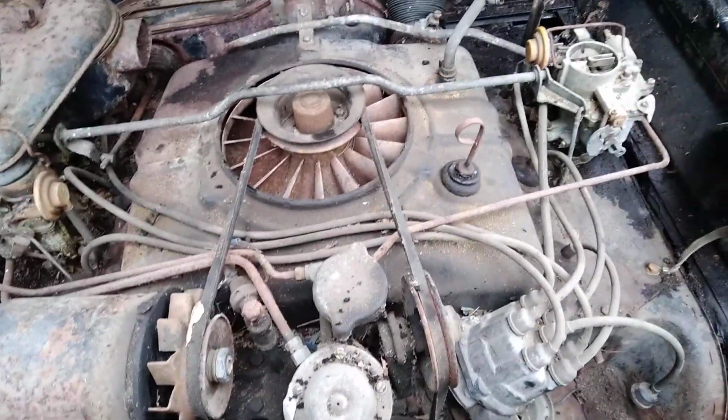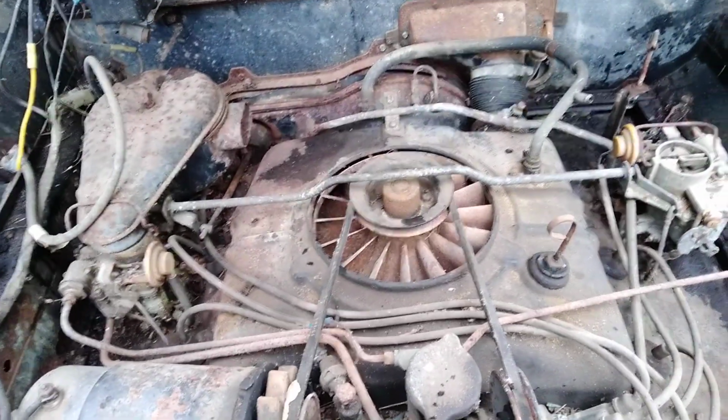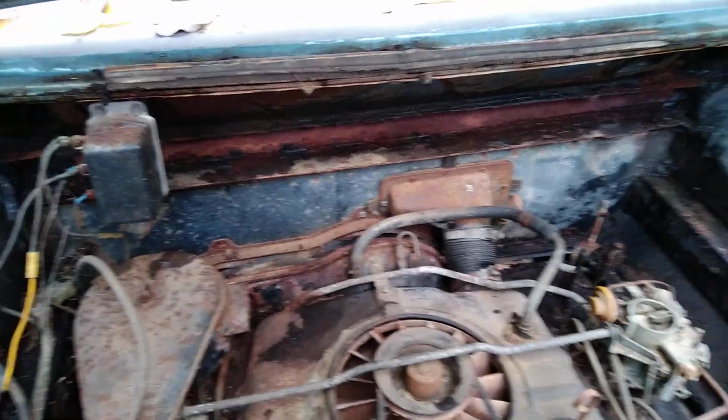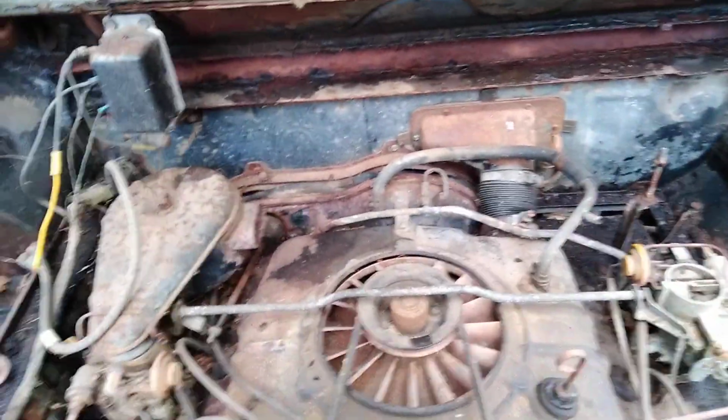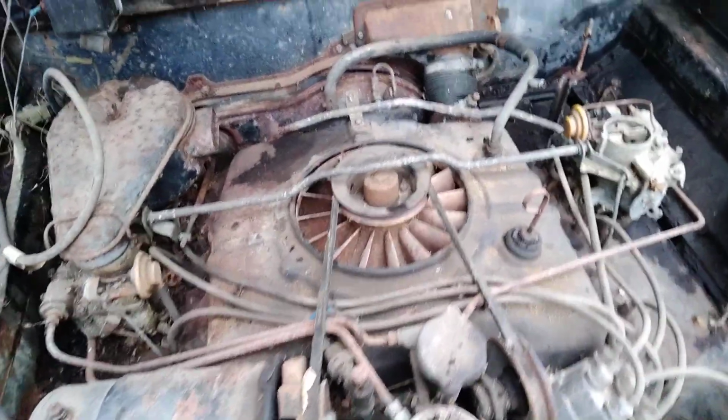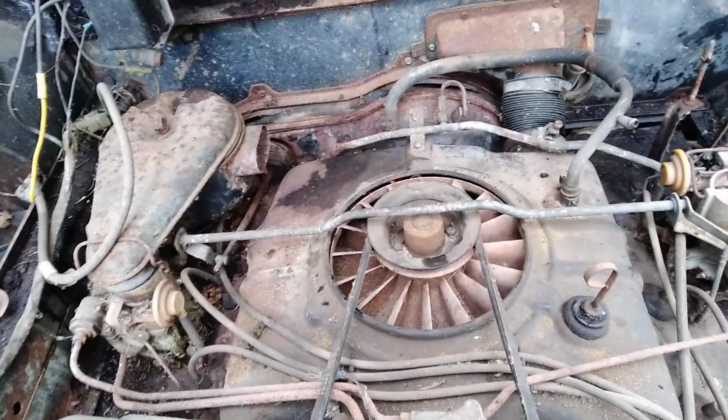Another thing they say, these are real common for throwing that belt. So they recommend you carry an extra belt. And of course, the little warning was telling you if the red light comes on to pull over. And I don't know, probably basically check that belt there, make sure that's on there. But I'll get a new belt for it and carry an extra one.